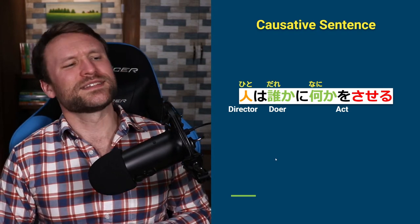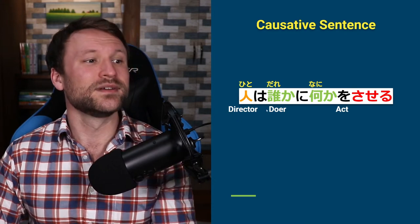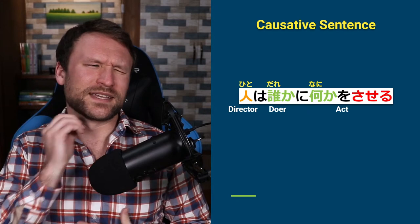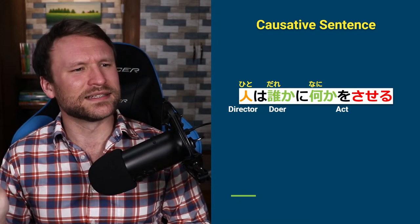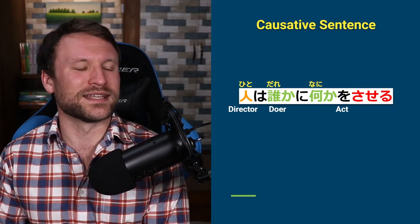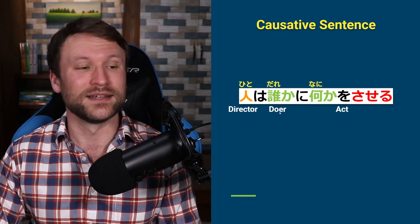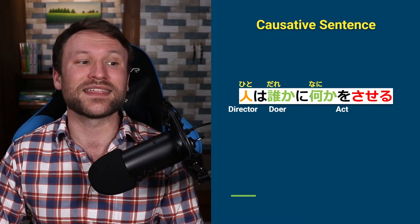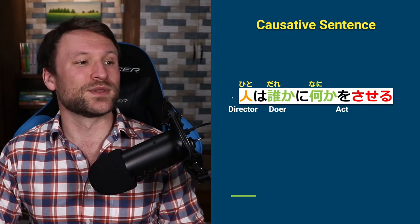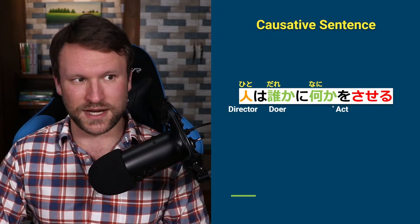Now, what a causative sentence is, it basically takes a director, a person who does the action. They're marked with the wa particle. Hito wa dareka ni nanika wo saseru. So this is the dareka, the person who has to do the action, and then the thing that they have to do. So this is the act. Nanika wo saseru. Right? So the director, this person, makes this person do whatever this is right here.